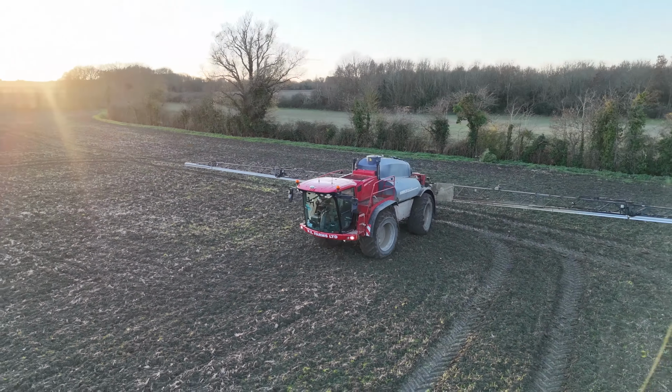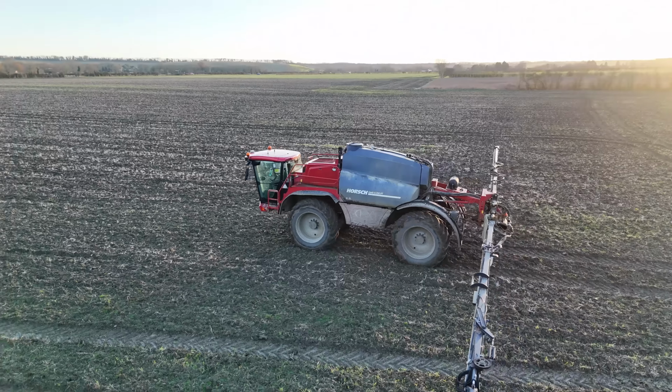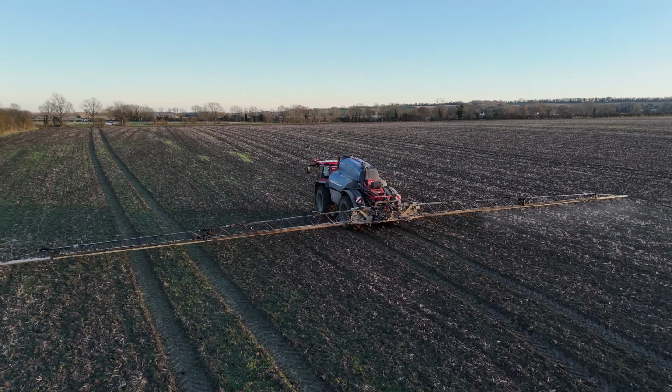And he's working on top of ploughing as well. So he's got about a 4-inch indent, but that's okay for this time of year. And yeah, there's a picture of Kieran spraying. We're finally trying to train Tom how to use a drone and be excited about machinery. So hopefully his footage is better.